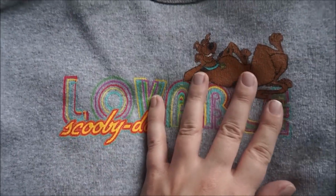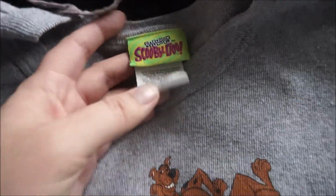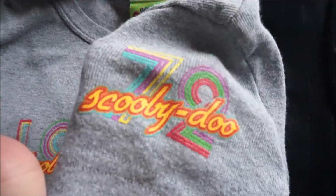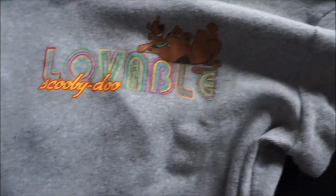This is a Scooby-Doo t-shirt. Here's the label. This is from early 2000s. Just thought it was really cute. Has the Scooby-Doo graphic on the sleeve. It says 72. Scooby-Doo. That was cute.